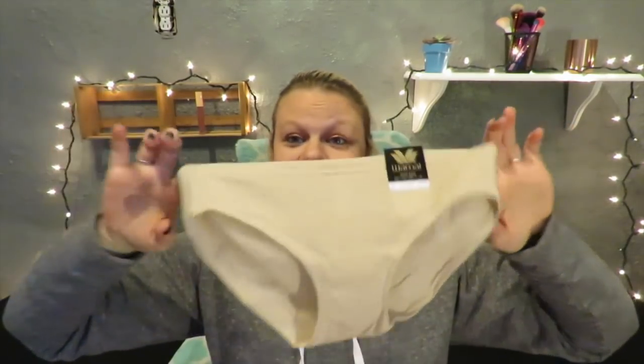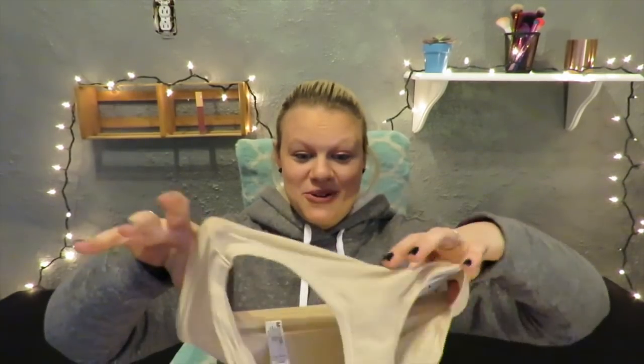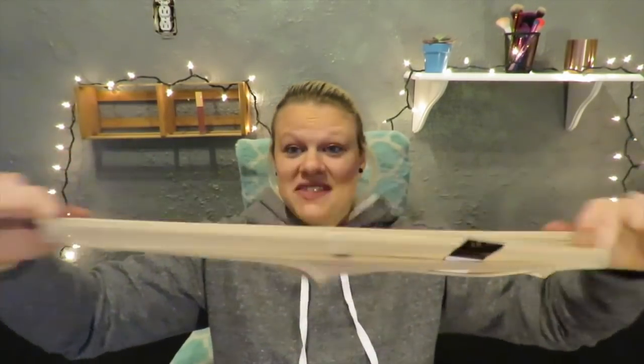So the first item we have is some undies, which is, I am so sorry, it just cracks me up. I had never gotten underwear in a subscription box before. And I mean, they are pretty stretchy. They seem good quality, and it says one size fits most, and they are $15, or you can get 3 for $39. Okay, so we got some underwear.